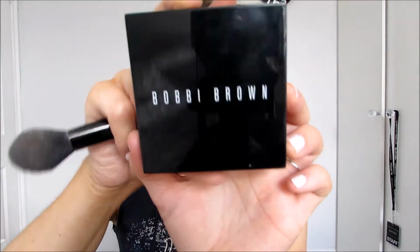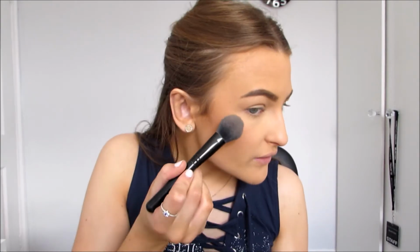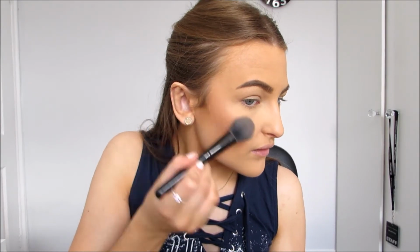So hit the cheeks with that. And then obviously you've got to hit up with a bit of highlight. So I'm using my Bobbi Brown Shimmer Brick in Apricot. And I just sort of swirl it around a little bit, pick up a bit of everything. And then just hit cheekbones. Ooh.